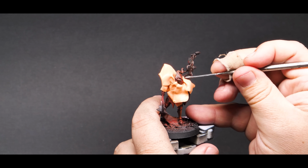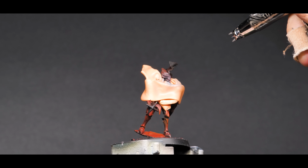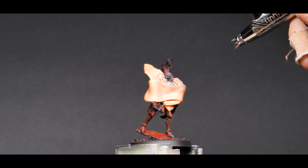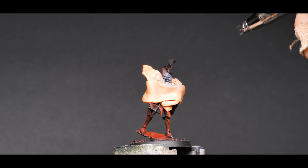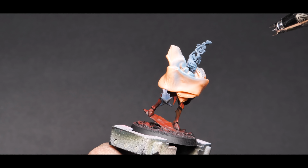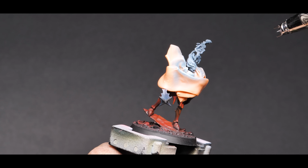With all of that masked off, I'm going to bring in my airbrush and put down a nice blue-gray, something that isn't too bright so that I can highlight the face properly and not blow out the details. Once that goes down, I'll use a slightly lighter gray from the top to bring in a little bit of color variation, brighter on the top and darker underneath. Now that the face and hair have a good base coat, I'm going to move on to the shield.